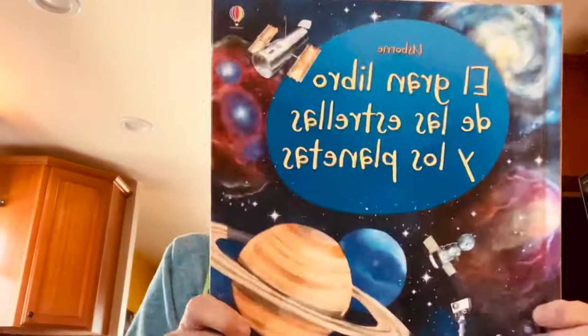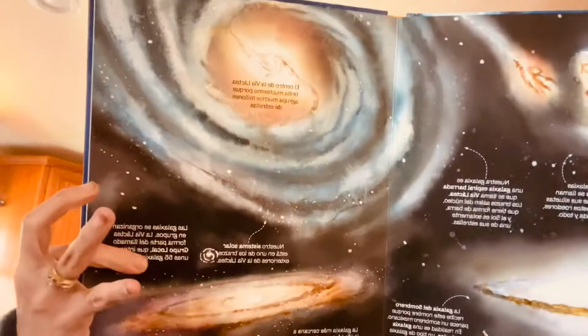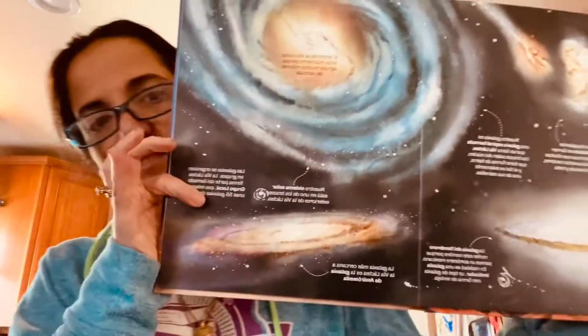This is a really good book, and I'm sorry if the screen shows up opposite. There's nothing I can do about it. I'm not a professional producer, so I'm not really sure how I can reinvert the image so that you could take a look at it the correct way. But this book is in Spanish. It was translated into Spanish, and it has gigantic pictures.